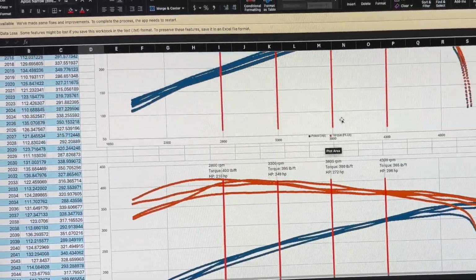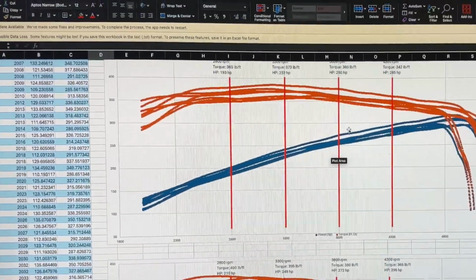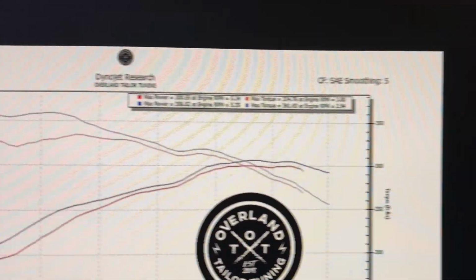You can see a slightly different shape in the power and torque curves. Not a tremendous amount of difference, but you can see a different shape. I'll get into the numbers here in a second.